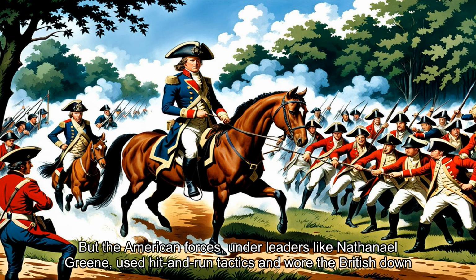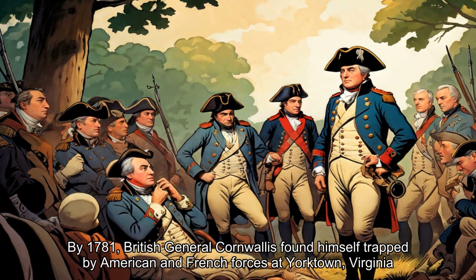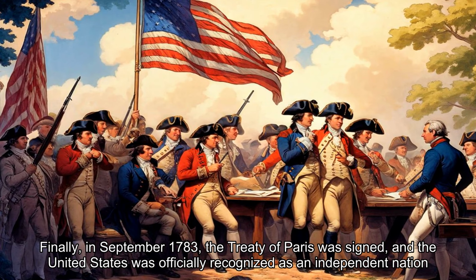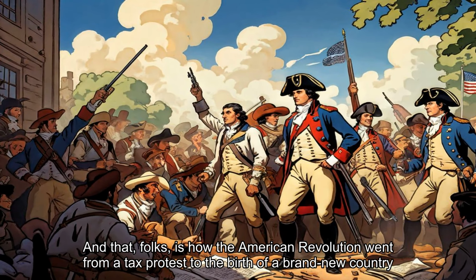But the American forces, under leaders like Nathanael Greene, used hit-and-run tactics and wore the British down. By 1781, British General Cornwallis found himself trapped by American and French forces at Yorktown, Virginia. On October 19, 1781, he surrendered to Washington, effectively ending the war. Finally, in September 1783, the Treaty of Paris was signed, and the United States was officially recognized as an independent nation. And that, folks, is how the American Revolution went from a tax protest to the birth of a brand new country.